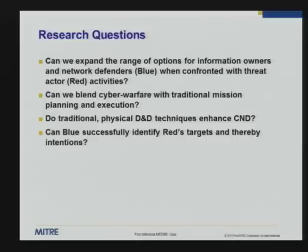And really the biggest research question that we had was, how do you take traditional military mission system planning and how do you try and blend with that traditional denial and deception techniques and do this in a computer network environment? So the scenario you're going to hear is basically a military type war game. The blue side has some military objectives, the red side has some military objectives, and you're going to see how the addition of a traditional, if you will, denial and deception planning and execution capability can support the blue side against their red adversary.